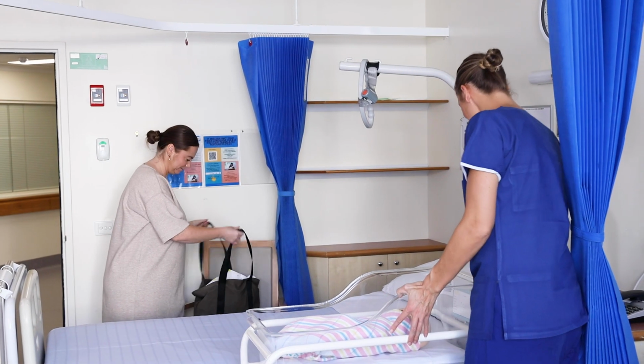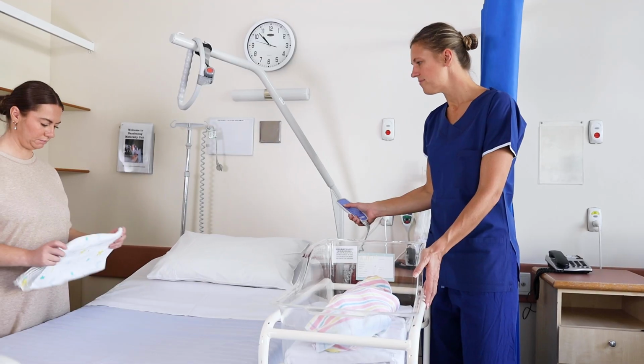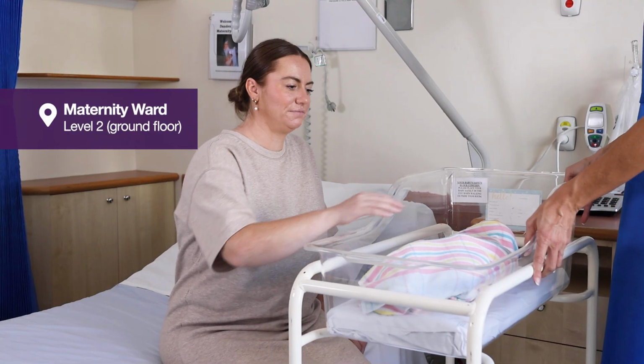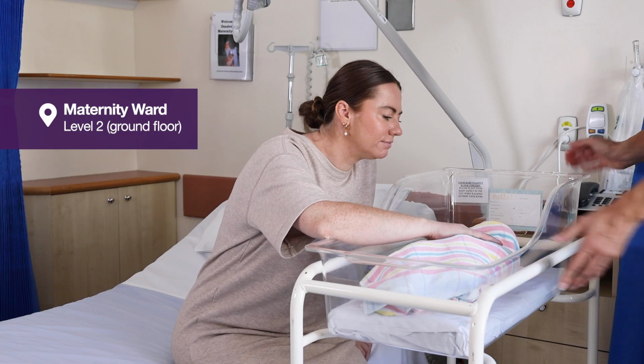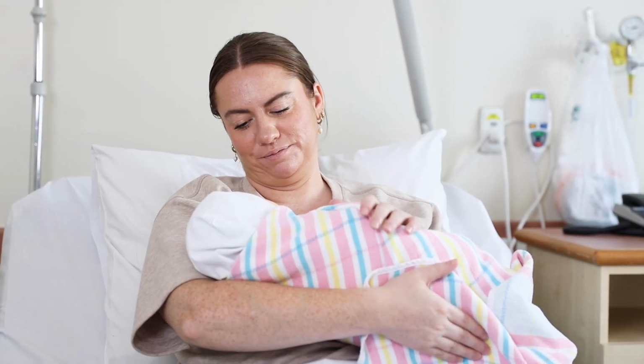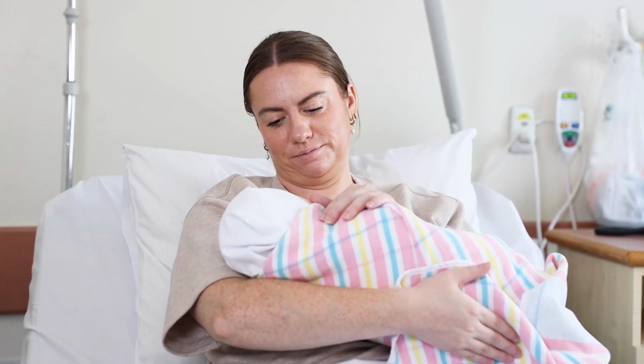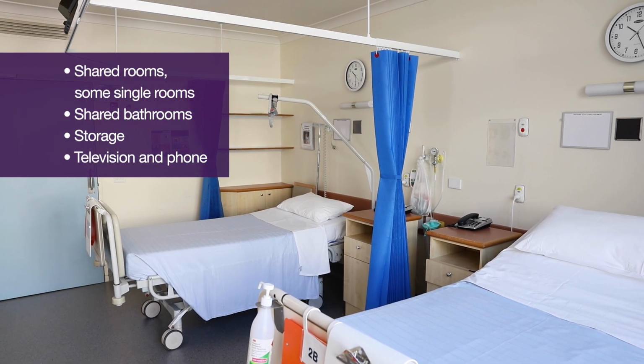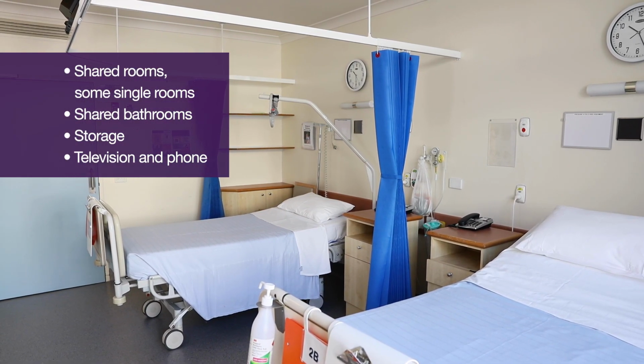When you are ready, you and your baby will move to a bedroom in the maternity ward on the same level as the birth suite. Dandenong Hospital has a mixture of shared and single rooms. Most rooms are shared with other women and their babies. All rooms have a shared bathroom, a cupboard to store your belongings, a small television and a phone.